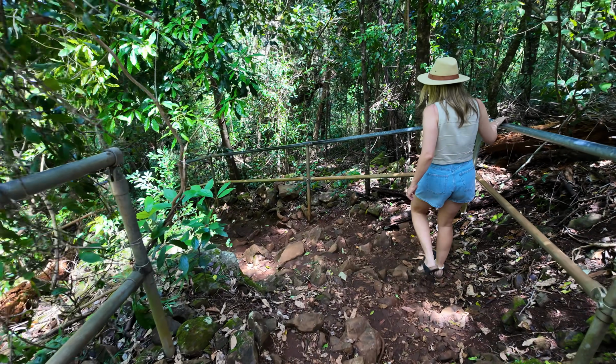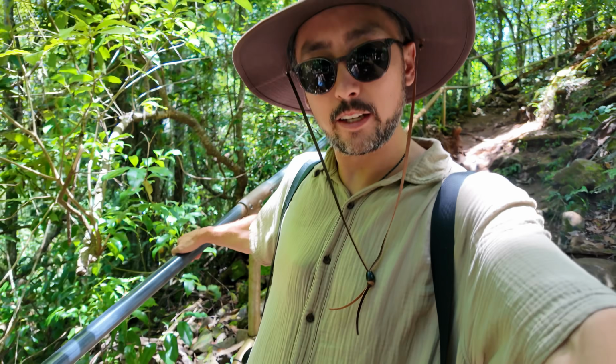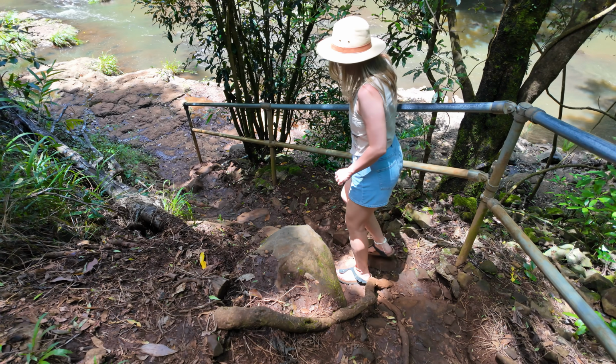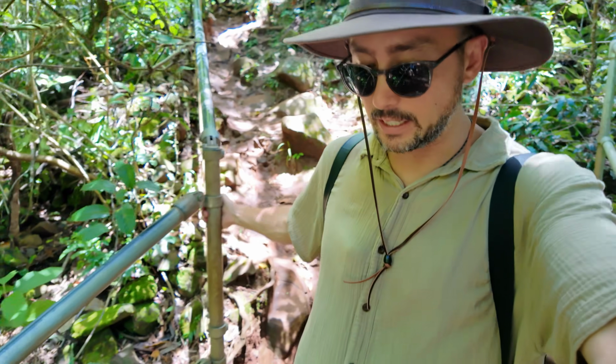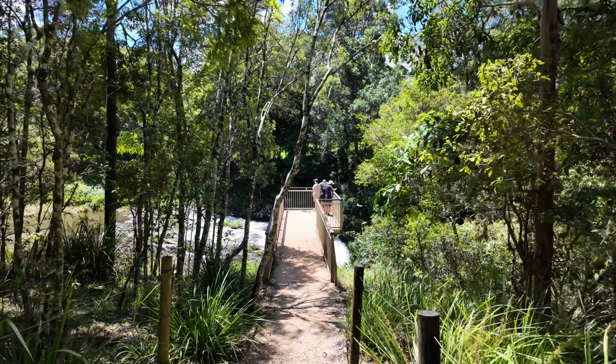So I wouldn't call this an easy access down to the base of the falls, but if you are fully able, then you should have no problems using the rails to get down here. It's just a little bit uneven going along these rocks right here. But if you want to visit this falls, you still can. Even if you aren't very able, you can still just go to the lookout, which is at the top.